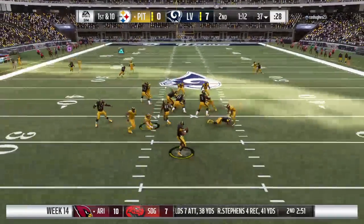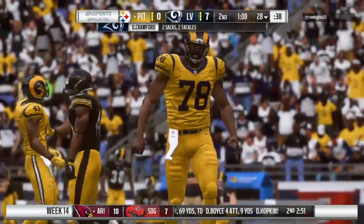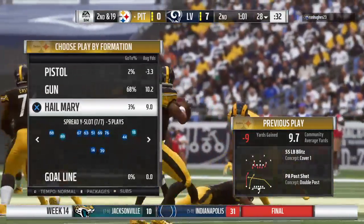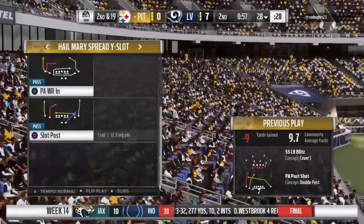Off the play fake. Cameron. Blitz coming, and down he goes. Sometimes I watch games and wonder why they use play fakes on certain passing situations, because it's not going to fool anyone. I don't know if that was the case here, but the end result was the same. No one fooled. Quarterback was hit.